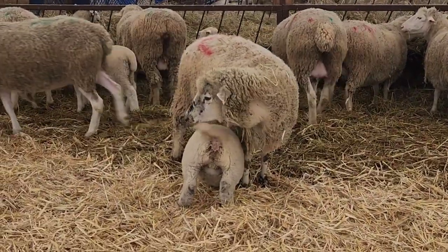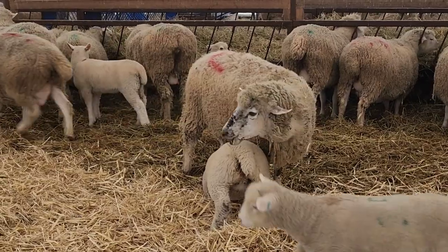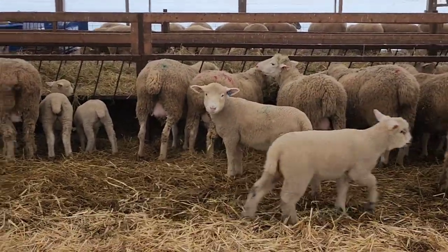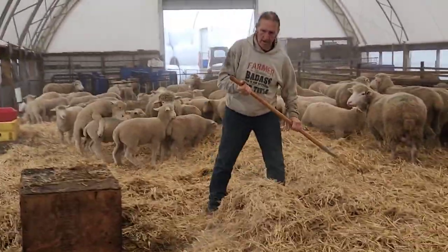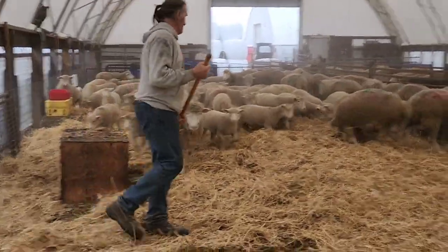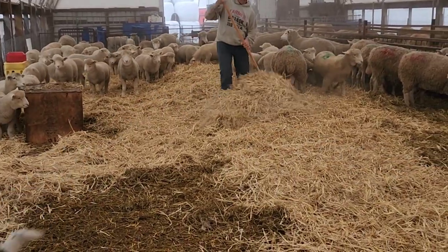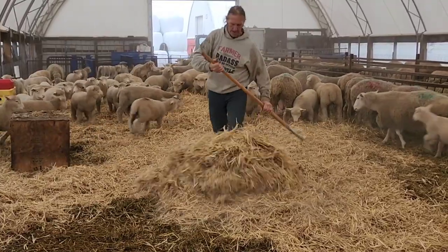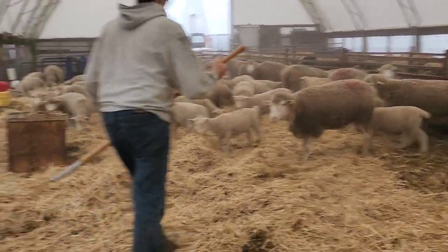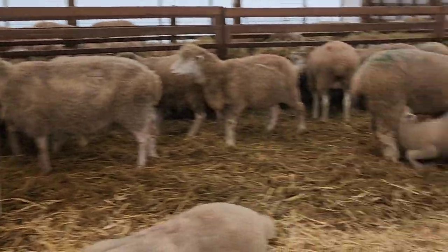This one did a skidding slide up to her mom to get some nourishment before she goes to play again. And see, that's a single lamb. So she was nursing on one side and then reached over and nursed on the other side too. Lambs nursing back here.